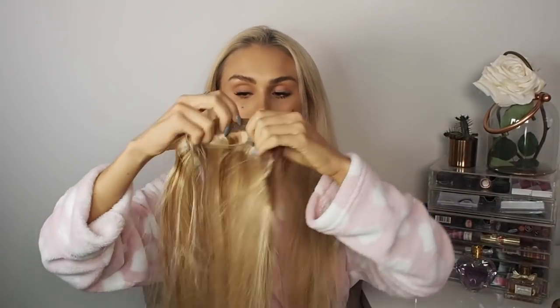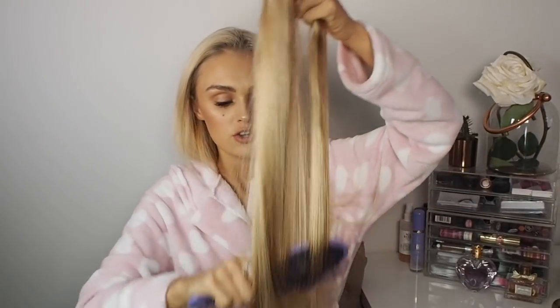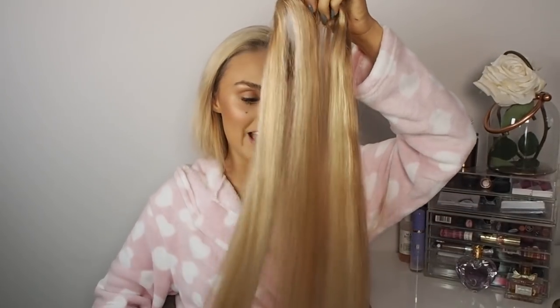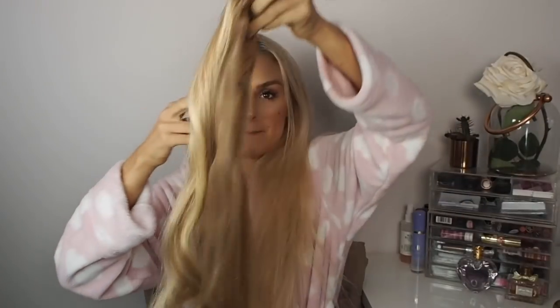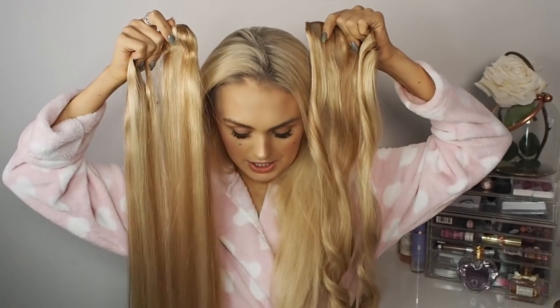And also a side note, these are in the shade Honey Blonde, which is my perfect shade, and they have such an array of colours that you will literally match your hair colour perfectly. And then this is just a little look at one of the bigger pieces. Now this is what originally arrived, so they arrived straight and then I curled them. So let's compare. One's kind of straight and one's kind of curly.